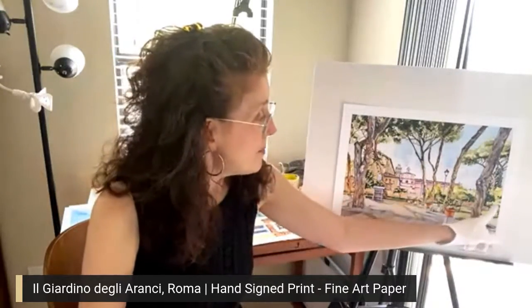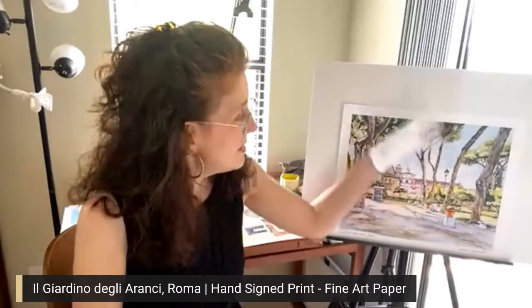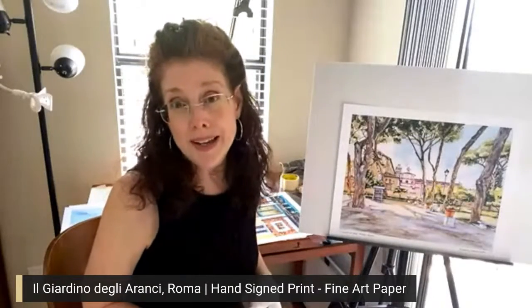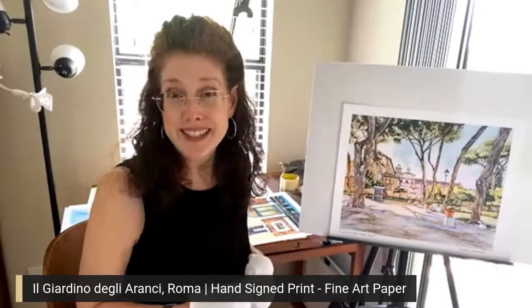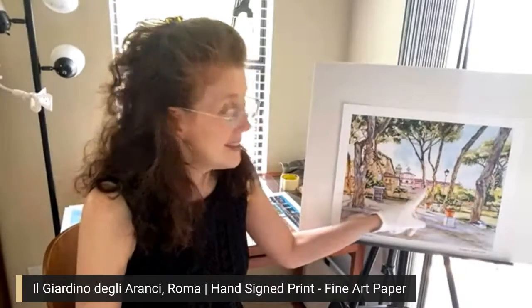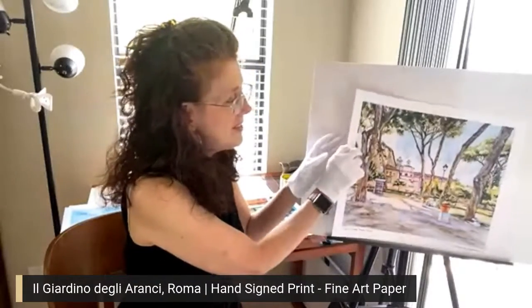And you can see some of them right here running in a line across the top. These big trees that are closer are the umbrella pines that Rome is famous for. But it's a very fragrant garden because of those orange trees, and they're very pretty. Again, there is a church here in the background. It's a gorgeous church. Let me bring this closer.